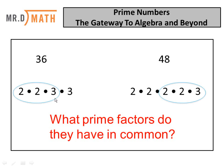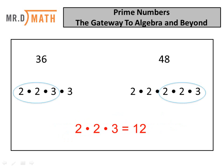Why did I say that? Well, there's my 12 and there's my 3. Over here's my 12, and times the 4 that's left over makes my 48. I can start to see how all these numbers go together. It's kind of cool. So check it out. 2 times 2 times 3 is 12, and I can see how it works together then. My 12 times 3, which is 36, and 12 times 4, which is 48.